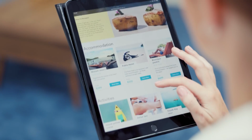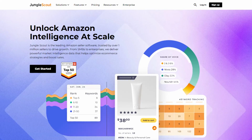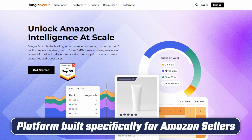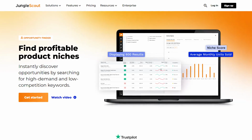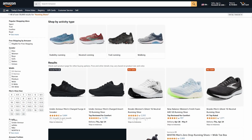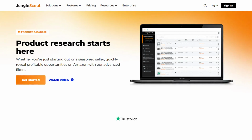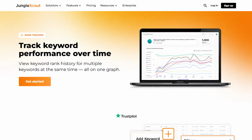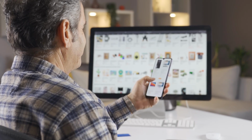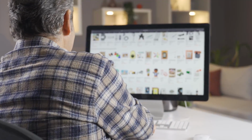Okay, so the first thing that you're going to want to do is find the right product to sell, and to help you with that, you can use a tool called Jungle Scout, which is a platform built specifically for Amazon sellers. It gives you research tools, data insights, and resources to help you build and grow your business. Jungle Scout basically helps you sort through millions of products and shows you how much similar items are selling for, how competitive the market is, and what your estimated profits would be after Amazon's fees, helping you find products that actually have potential. So you're not just hoping a random product does well.